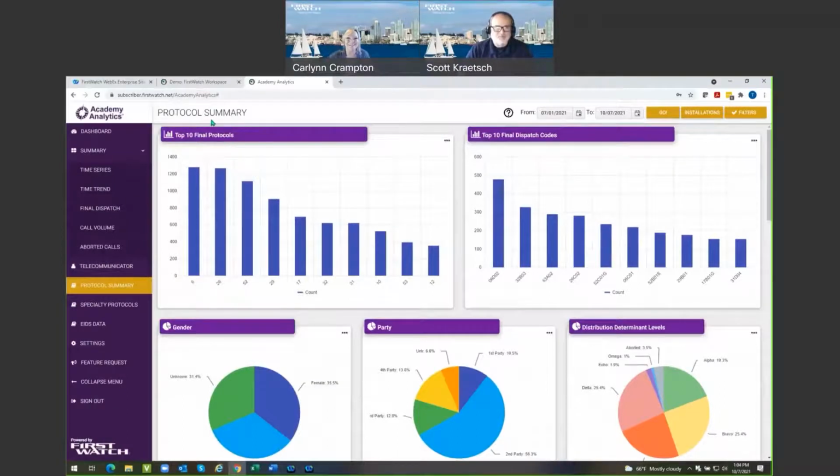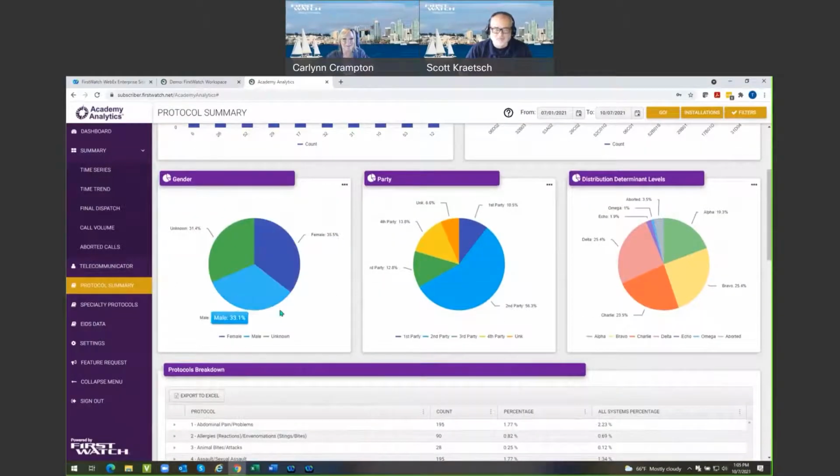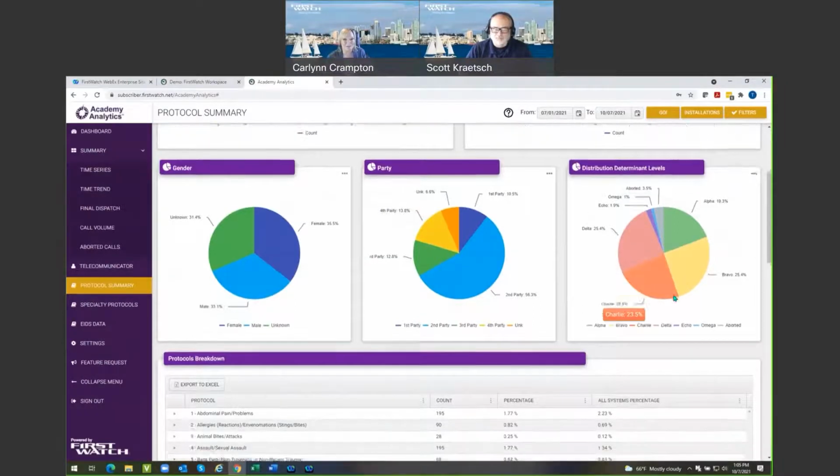We're here to talk to you about the Protocol Summary tab within Academy Analytics. Right here in this widget, you can see the top 10 final protocols. 6 is leading the way, and 12 is showing a little bit less involvement. Here we have the top 10 final dispatch codes. Right here, we're able to see the gender of the individual, the party of caller, and the distribution determinant levels.